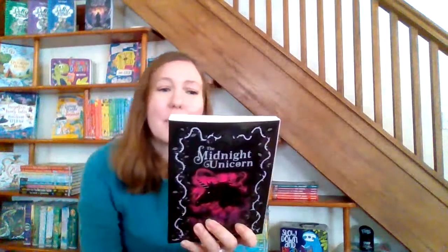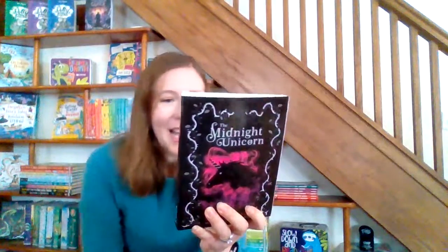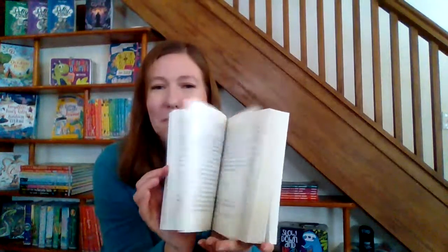And the last one I want to show you, I've not read this yet, but I'm really excited about it. It's called The Midnight Unicorn, as you can see, and this is a pretty thick one. So I'll read you the back. It says, "If you thought you'd heard every fairy tale, then think again. Danger, mystery, and magic await. Their story began once upon a time, but how will it end?" So you can see this one's a lot longer, and meant for older children. So there's this one, and then there's also, this is book 2, The Darkest Unicorn.